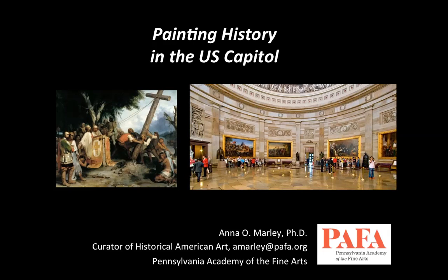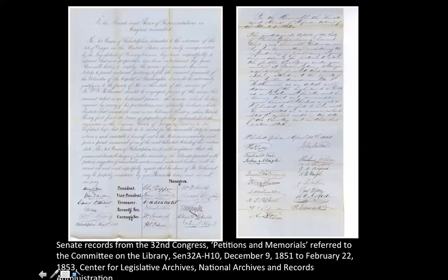On May 9th, 1852, the officers of the Art Union of Philadelphia drafted a petition to the U.S. Senate's Committee on the Library to ask that one of their own receive the honor of a commission for a history painting to be installed in the U.S. Capitol Rotunda. I'm now reading you a little bit of this document, not the whole thing.